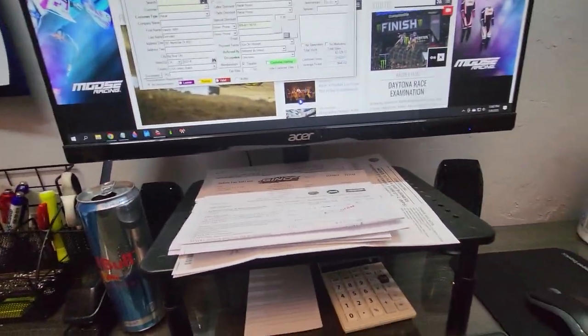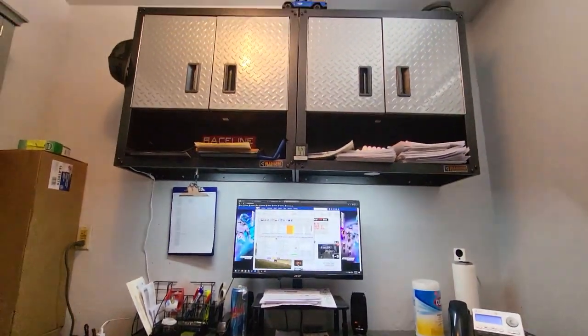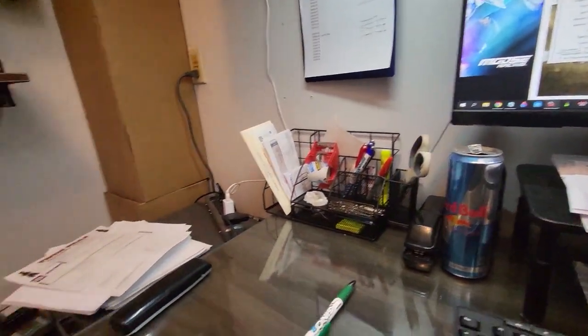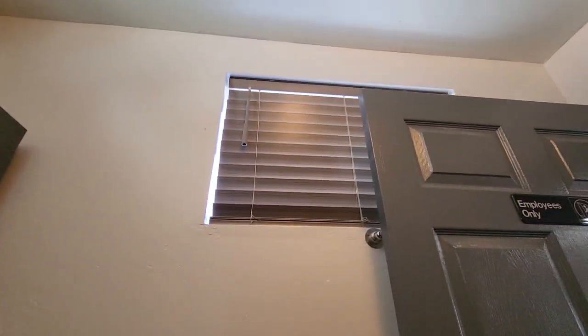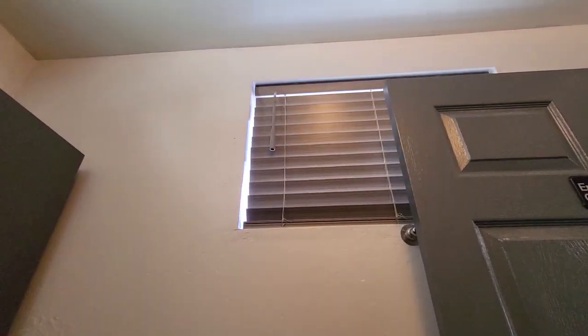All right, you guys, this is my office now. I sit here and got my desk and my paperwork, my printer over there, phone, and all my stuff over there. Got some filing cabinets and some auto parts for one of my own cars. And it's working out really good. I ended up putting these blinds in here because these windows would reflect off my screen. I got a supply cabinet here.